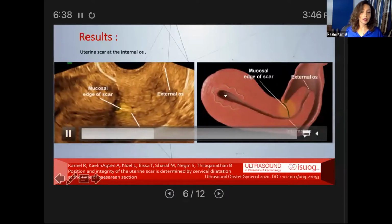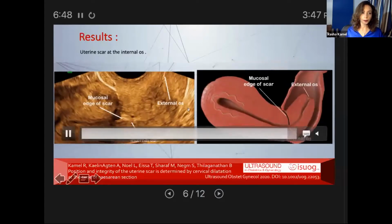Yes, this is the group of patients who had their scar exactly opposite to the internal os, and you can see again the difference between the location of the scars between the 3 groups.